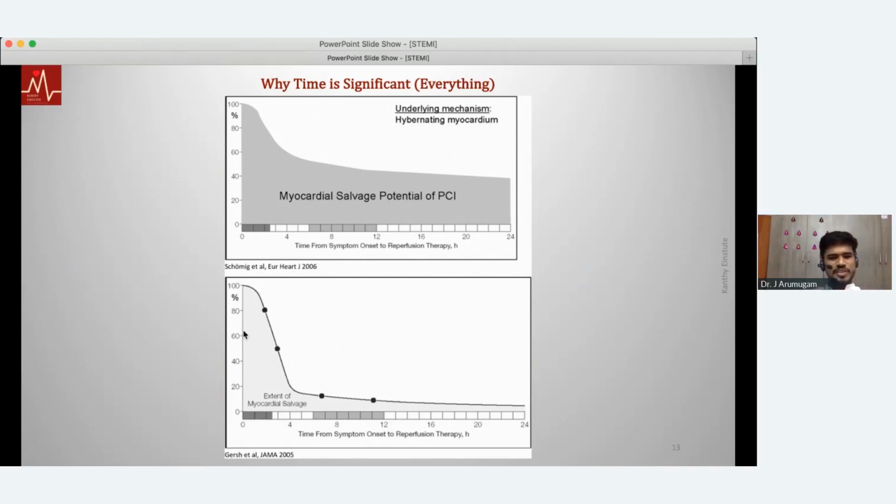Until 1 hour, it almost stays at 100%, so you could pretty much get back 100% of the heart muscle activity. But the moment it goes above 2 hours, there is a very, very steep drop. By 3 hours, you could roughly get about 50% of the damaged heart back. By 4 hours, you get 20%, and the more you delay, you are pretty much not getting any part of the heart back. So this timing is very, very significant.